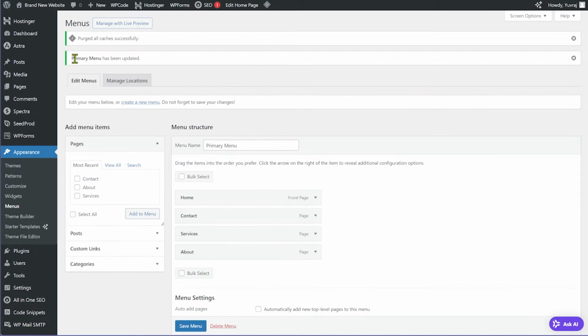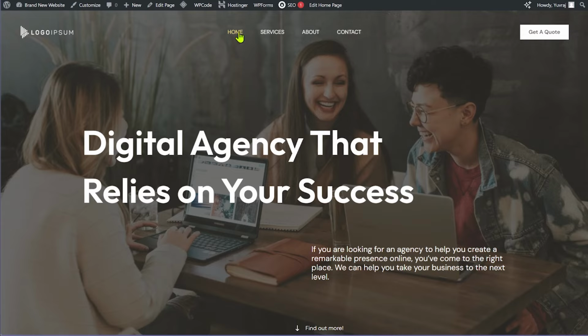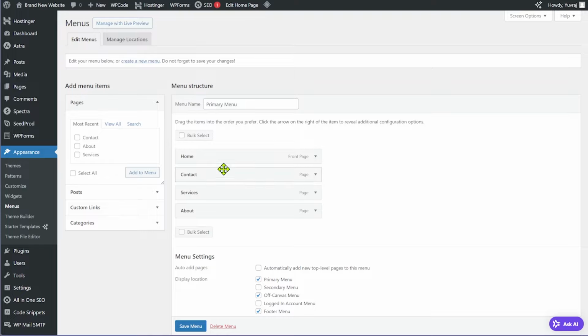Right. So the primary menu has been updated, and I'll just go back to the customizer for a second. I'll just go back to the main home page. I'll just refresh this. And now you can see that the contact page is just next to the home. So we just made one change here, and now the page reflects it live. So this is how easy it is to change the menu, with a few different things you can do.